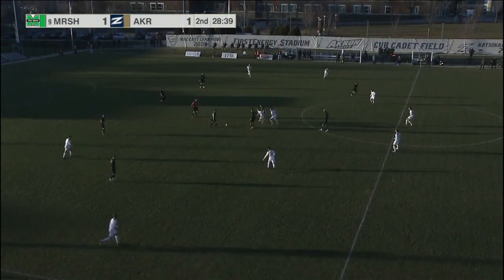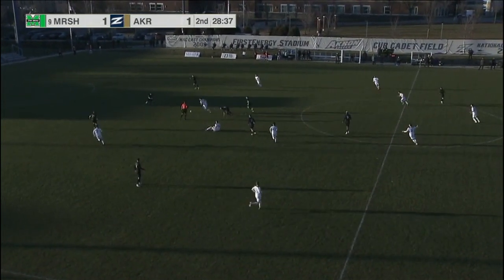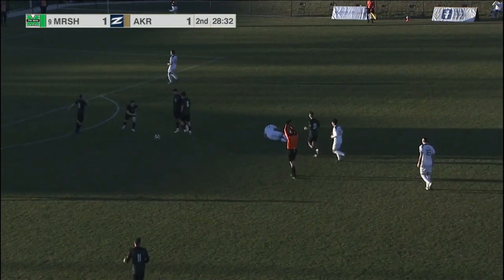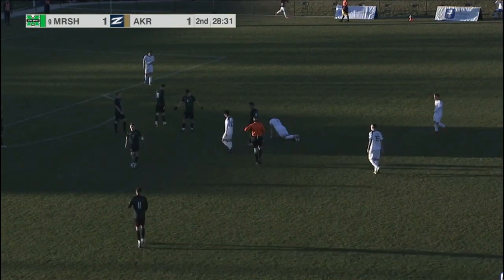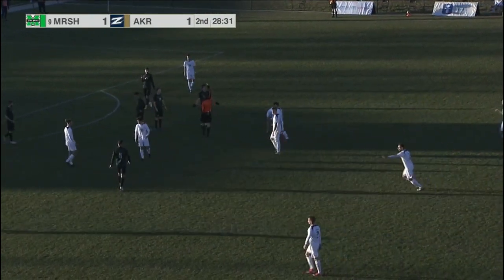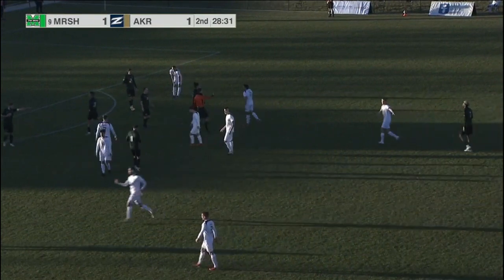Trying to get it to Will Jackson, but three Herd defenders collapse. Now Jackson takes it away. Will Jackson, that's going to be a foul, and it will be a free kick in a very dangerous spot for the Akron Zips. Yellow card shown to the Thundering Herd.